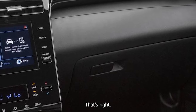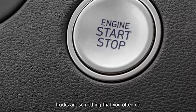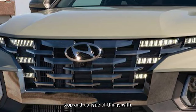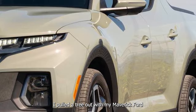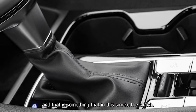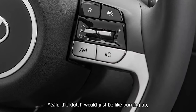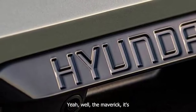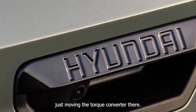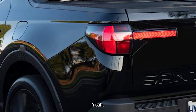That's right. And I think even more so with a vehicle like this, trucks are something that you often do stop-and-go types of things with. Oh yeah. For example, I pulled a tree out with my Maverick, and that is something that in this, the clutch would just be burning up, having to try to go from a stop and yanking out that tree. Yeah, well, the Maverick, it's just moving the torque converter there. No harm, no foul. Yeah.